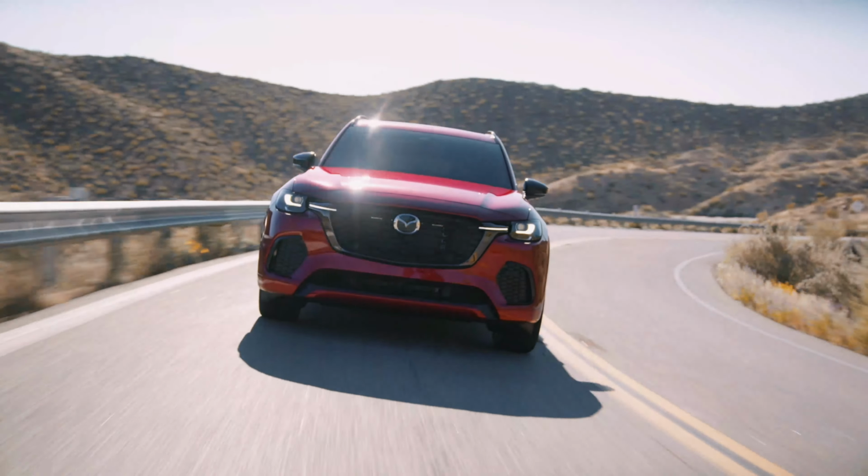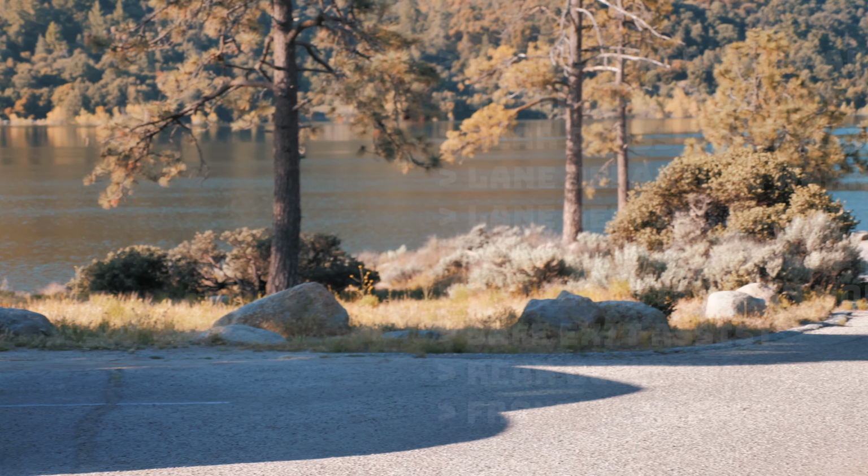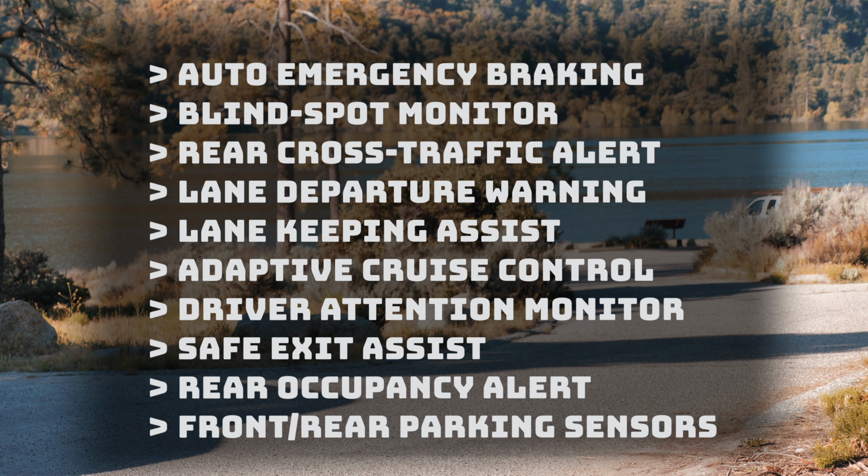Speaking of safety features, the CX-70 comes standard with automatic emergency braking, a blind spot monitor, rear cross traffic alert, lane departure warning, lane keeping assist, adaptive cruise, a driver attention monitor, safe exit assist, rear occupancy alert, and front and rear parking sensors.